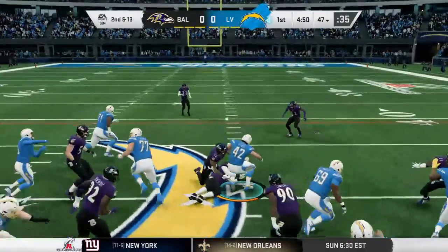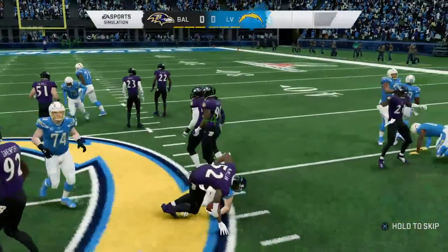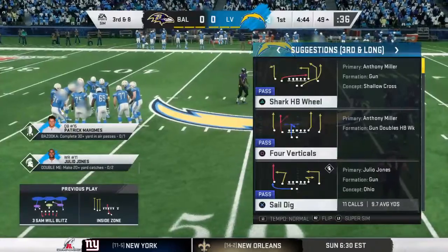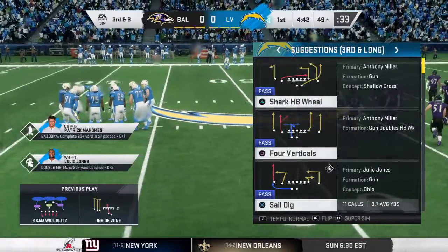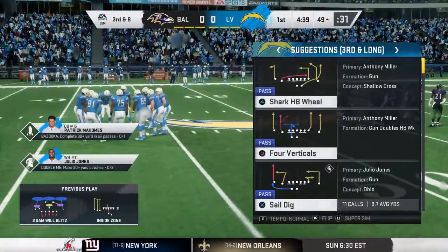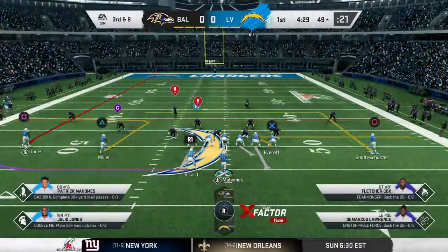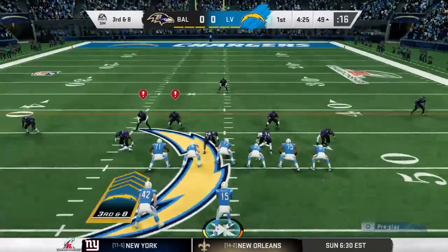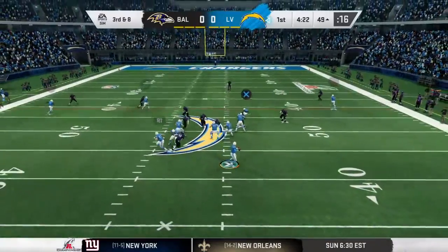Now a first carry for their fullback. And across midfield he goes into Raven territory. It'll be a 5-yard pickup there, so from 2nd and 13, they're back to a more manageable 3rd and 8. And that's why that position was created. Big, powerful, strong guy who can carry the ball and plow forward. That's exactly why you have him on the field.